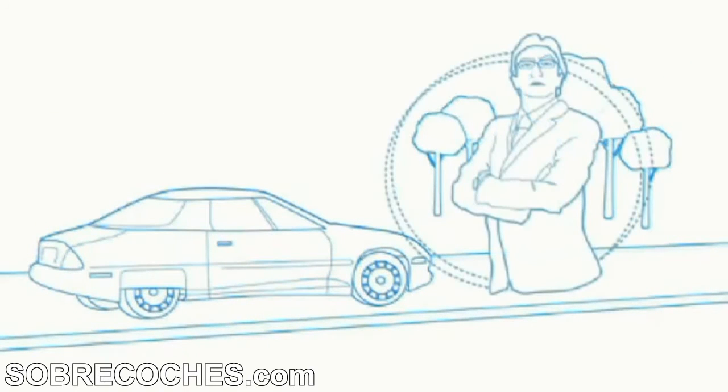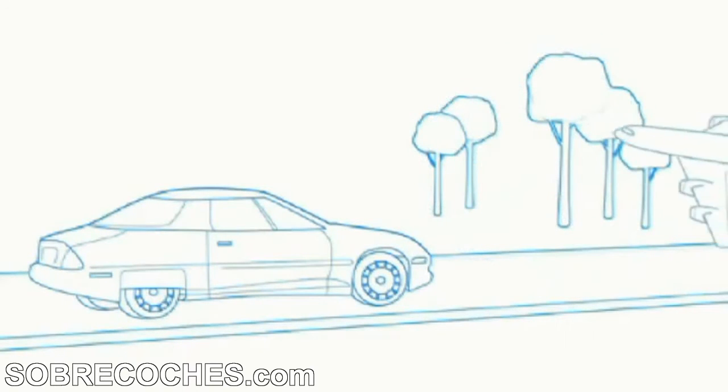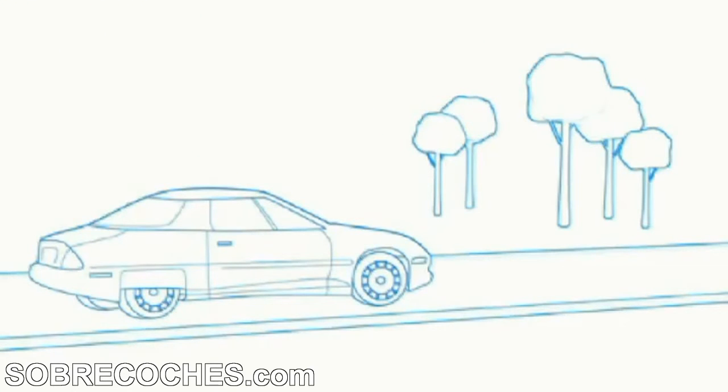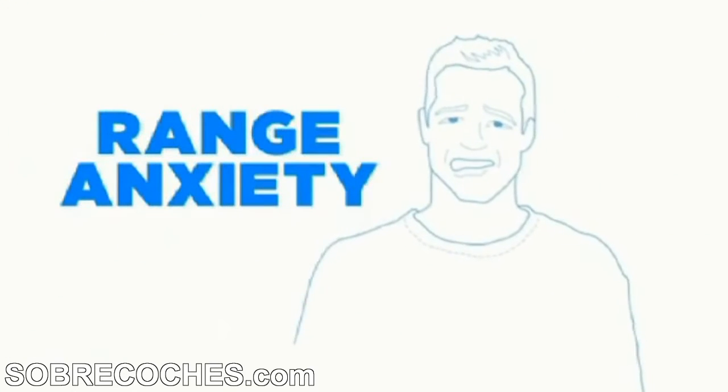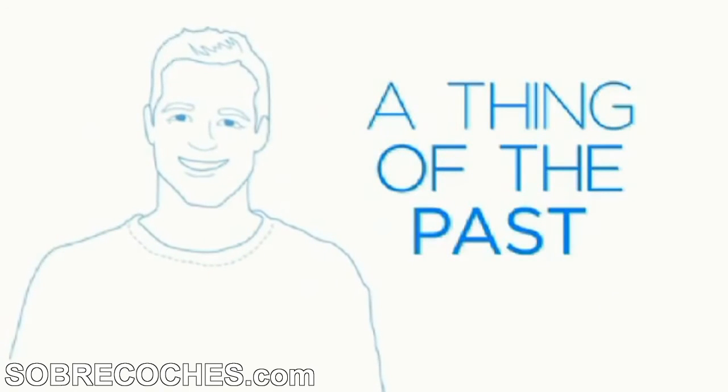What if you're going to work? Your boss isn't going to be happy waiting for your car to charge. What if you're going to your wedding ceremony? Or what if your family is sitting in the back seat? A job interview, a flight to catch. Worrying about the battery running out of electricity is called range anxiety. Thanks to an EREV's innovative range extender, range anxiety is a thing of the past. Because who needs more anxiety in their life?